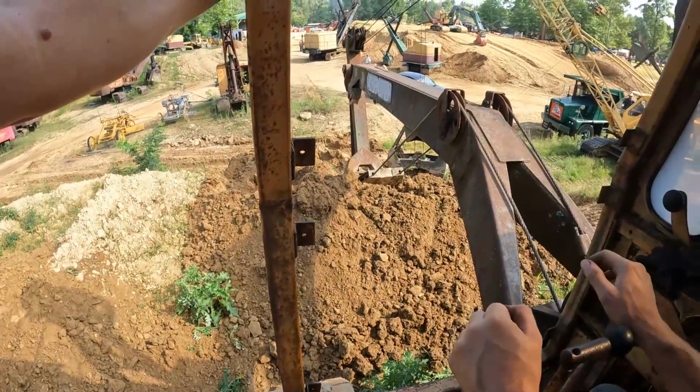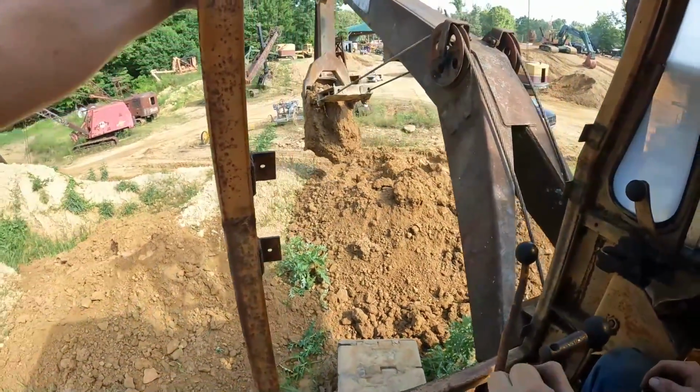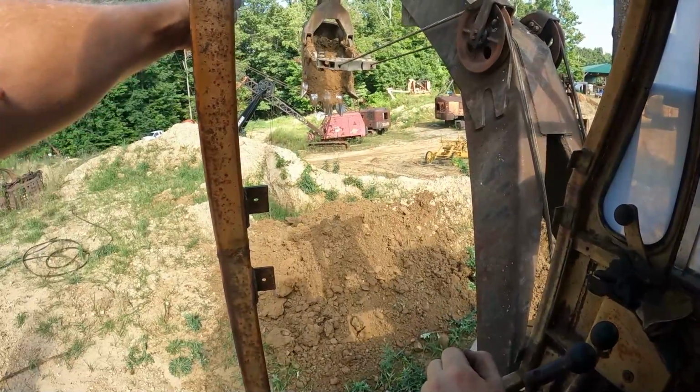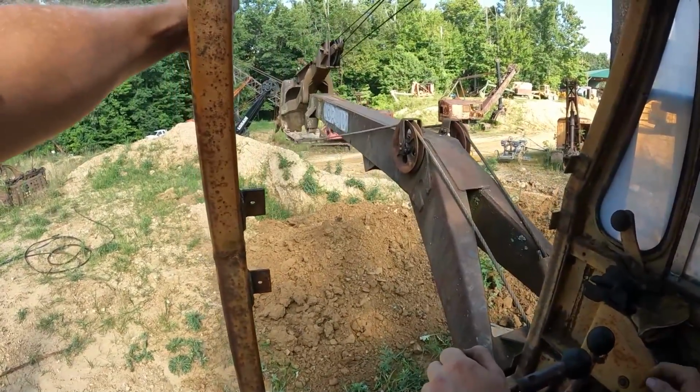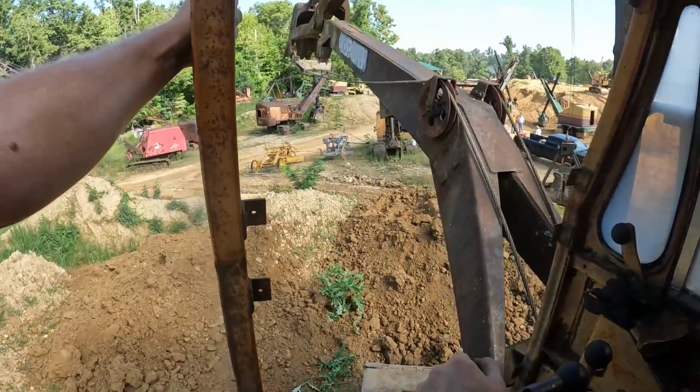More power. Some wet, heavy dirt. It is. It's rained a lot up here this year, hasn't it? Easy on my cable. Yeah, gotta get all the dirt out. That's the 1950s back of your butt.